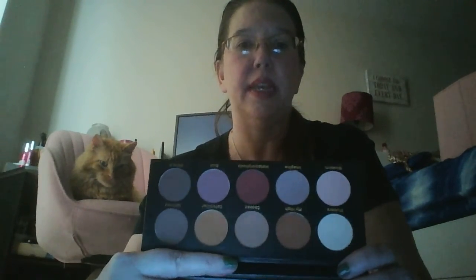For the letter W, I have this Live Glam Whimsical Garden palette. And trying to see where, okay, yeah, so this is what it looks like, and I've been focusing mostly on, where is it, this color right here called Fly High. It's kind of like a reddish brown. I know it's hard to tell with this lighting.